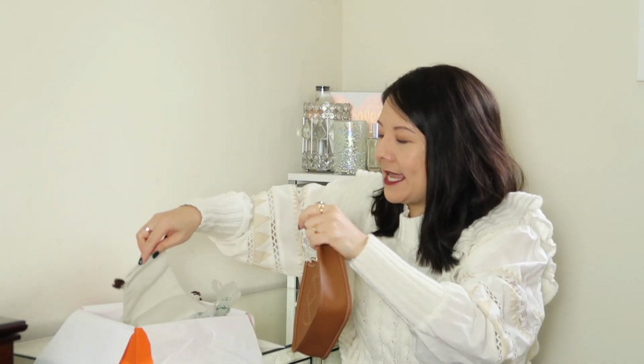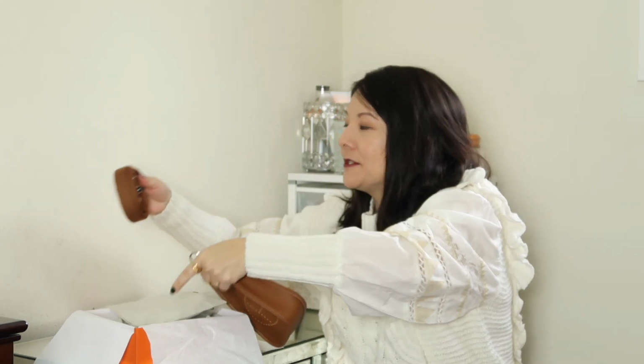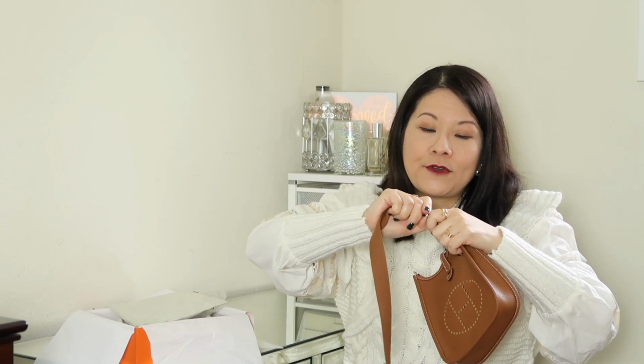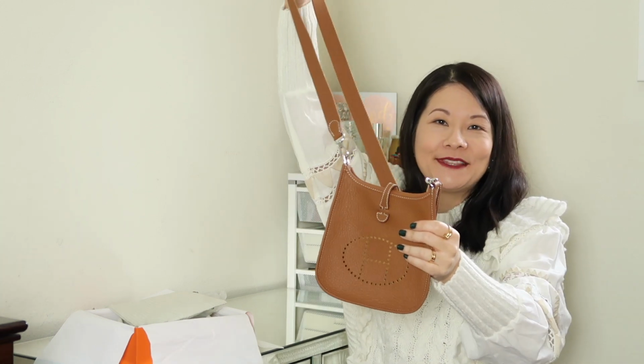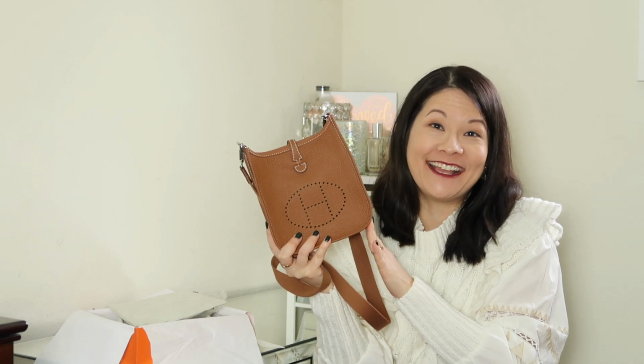And then let me go ahead and just put the strap on for you guys as well. With this particular colorway, this is a tonal canvas strap. I believe if you get this bag in a taupe, it does come with a contrast color strap, but this one is the tonal gold color canvas strap. So here's how the bag looks with the strap. And again, this is the TPM size, or 16 centimeter size.